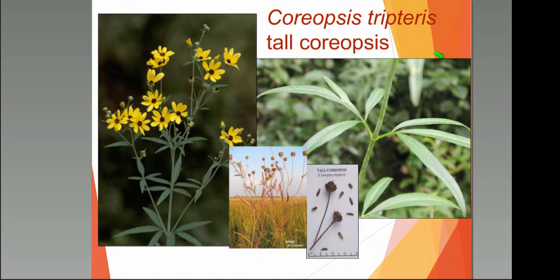The seed collection time will be late summer through the fall. The seed will be ready for harvest when the heads turn brown. The ripe seed is grayish to black in color. The genus name comes from the Greek word koris, meaning bug, and opsis, in reference to the shape of the seed, which resembles a bug or a tick.